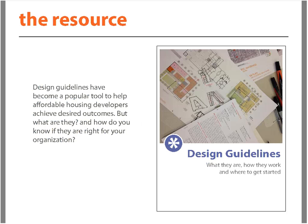We've heard this from other nonprofit developers, from participants in Enterprise's Affordable Housing Design Leadership Institute, and from many other fellows and fellowship hosts. But even though we hear from a lot of people that they really want guidelines, a lot of those folks aren't sure how to go about creating them, what problems they can solve, or what they even are. And so that was the impetus for creating this resource to help folks answer those questions.